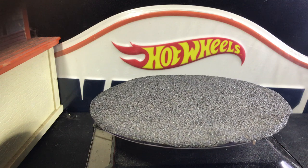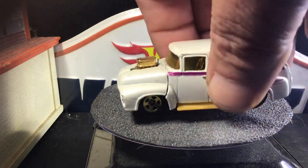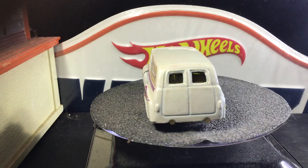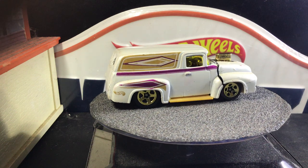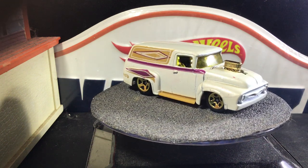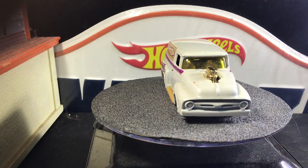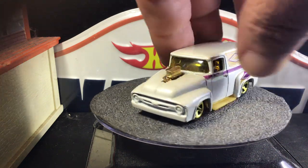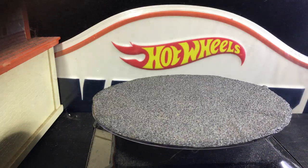Got a variation that's just newer. This wasn't part of the collector number series. It was just another main line, just another example of what you can do with all that space you have. This one's got a yellow tinted window, gold engine and wheels, five-spoke wheels on it. Little step panel there. It's got a plastic base.